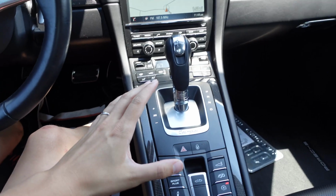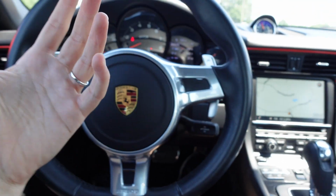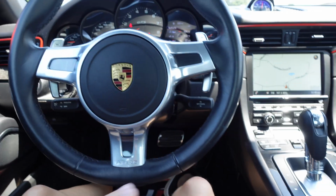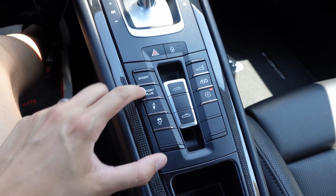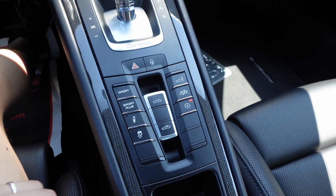Now with this being a GTS, you can also modify it a little bit. You can make it sharper. You can add an exhaust and make it even louder, and you could actually do a lot to these cars, but I digress. Moving along to the center console area, like I said, you've got all this carbon fiber right here. You have your Sport Plus button, your active aero, your Targa controls right here, and then also you have your exhaust button right there.